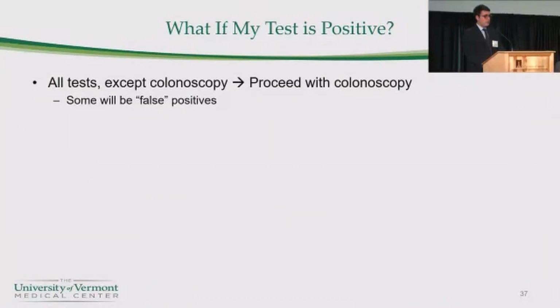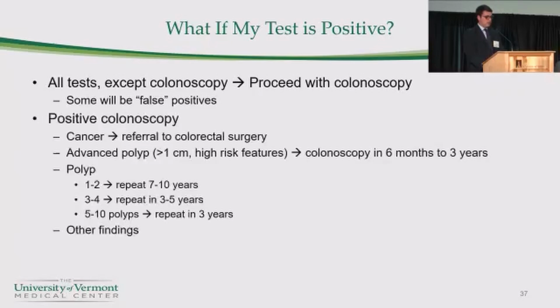Very quickly, what do I do if my test is positive? If you have any screening test other than a colonoscopy and that test comes back positive, the next step is going to be to have a colonoscopy to rule out a false positive test and also diagnose whether it's a polyp or cancer causing the problem.